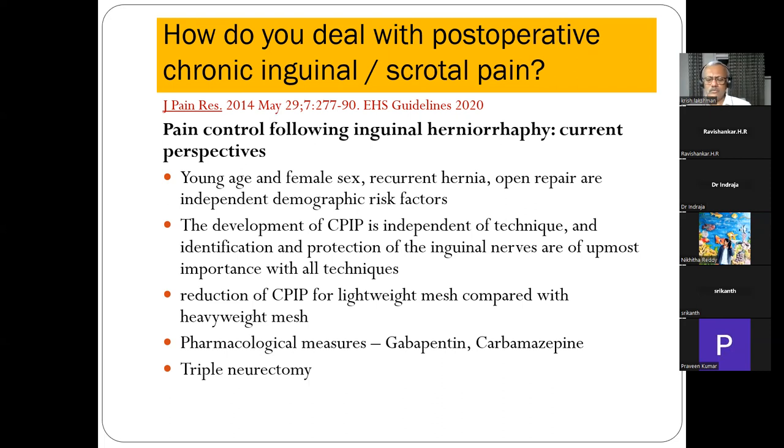But the safest thing is to cut off all the nerves that are there. Ilioinguinal, iliohypogastric. And I'm not quite sure what the third nerve is. It may even be the lateral cutaneous nerve of the thigh. That's what I'm guessing. Ravi, you have anything to offer in this?